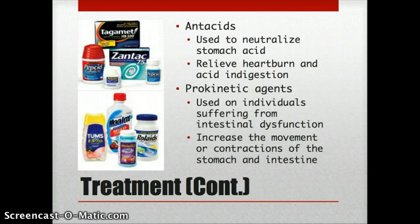Along with Raynaud's and joint stiffness pain, individuals with scleroderma may suffer from gastrointestinal problems. For patients experiencing gastrointestinal reflux, antacids may be used. These work by neutralizing stomach acid to relieve heartburn and acid indigestion. These may be purchased over the counter, or a medical provider may want to prescribe a patient with a stronger antacid. For anyone suffering from intestinal dysfunction, prokinetic agents may be used.